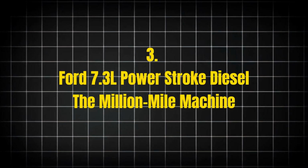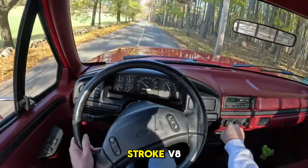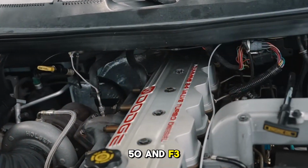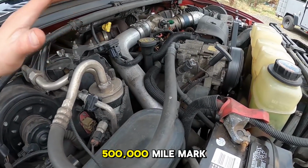3. Ford 7.3L Power Stroke Diesel, the million-mile machine. Ford's 7.3L Power Stroke V8 is often called the million-mile engine. Found in F-250 and F-350 Super Duty trucks from 1994 to 2003, many of these have crossed the 500,000-mile mark.